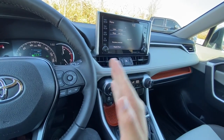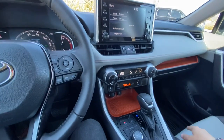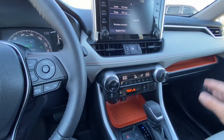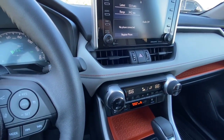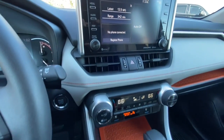So you can change the temperature on each side and the amount of airflow, so everybody will be comfortable. We're all spoiled, us Toyota people. We want our dual zone climate. Let me know if you like dual zone climate. Is it just another thing to break, or is it worth it? To me personally, it's worth it. Complicated stuff like that, I trust Toyota with it.